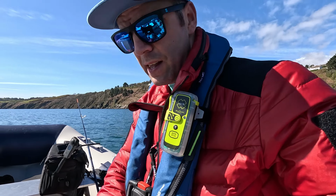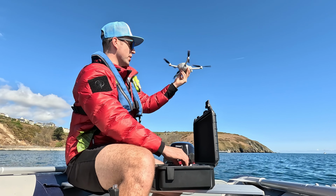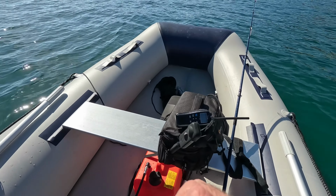So first things first, let's get up the aerial drone and see what the aerial surveillance is telling us. Let's do it. Come back to me, little birdie. Let's set some tracking up and it'll follow us around the bay while we cut around and see what's around us.